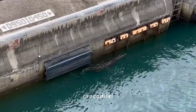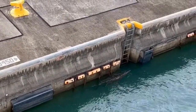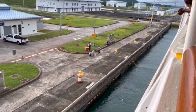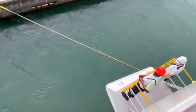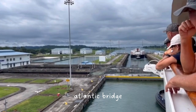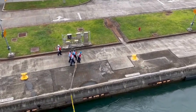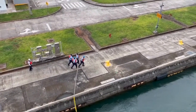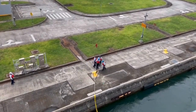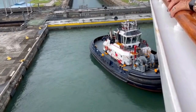There's a crocodile. Currently strapping us in so we don't move. Up here is the last bridge. After this, we're gonna leave the canal. Four people. Just to put that over. Must be heavy. This is what's driving us. The back.